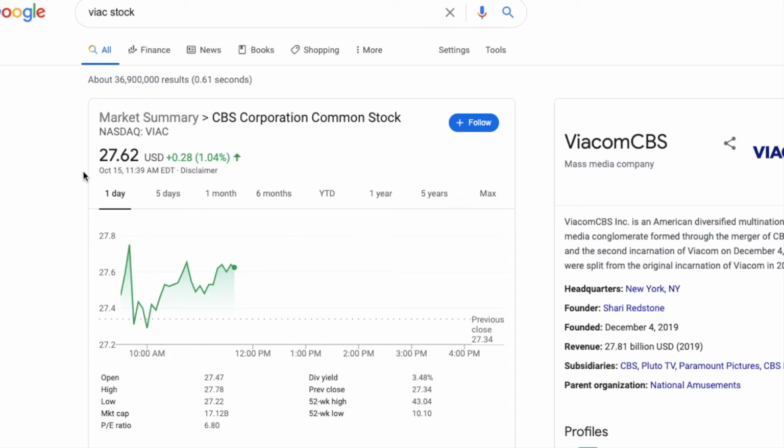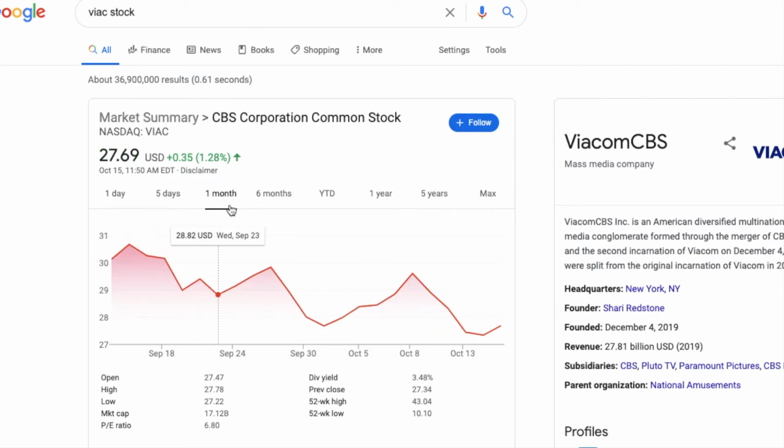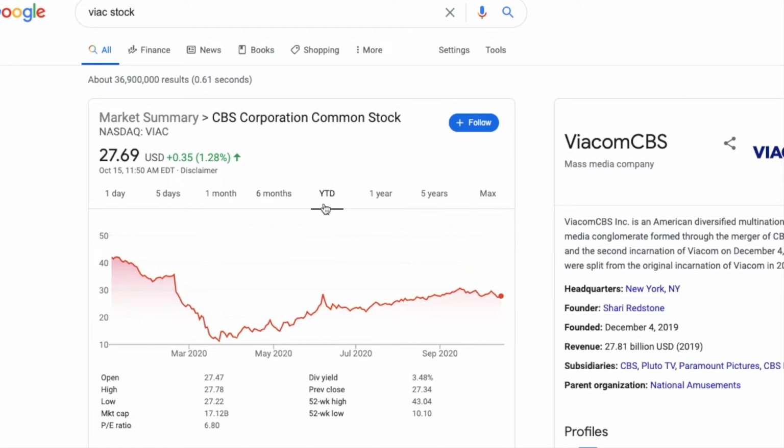Then we have Viacom, 28 cents up today, a little bit over 1%. 27.62 right now is the price. Down for the last 5 days. 1 month is also down. 6 months does still show that gorgeous uptrend, which I always like to point out. This is picture perfect. Couldn't get more perfect than this uptrend here. Love it, love to see it. Still holding on though.